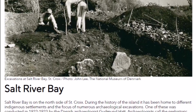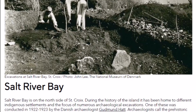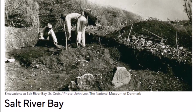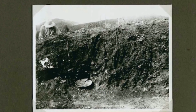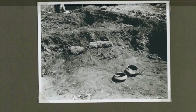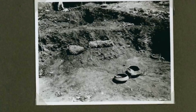Archaeologists call the prehistoric cultures pre-Columbian because they are from the time before Columbus's arrival in 1493, who happened to arrive on this very island. Here's a look at some more excavation work here done almost 100 years ago, some pottery found in layers here. Here's another look at the excavation work here done in 1922 and 1923.